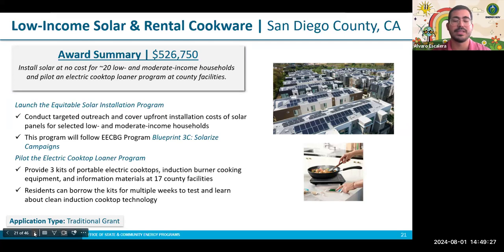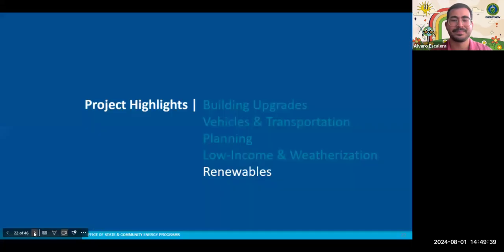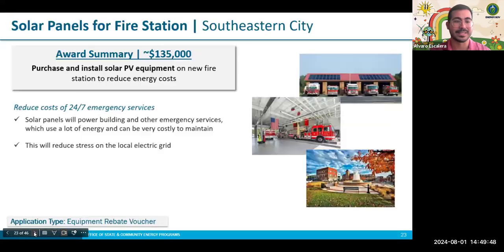San Diego's project really demonstrates how larger cities can deploy EECBG program funds on multiple projects and fronts that address energy burdens, household health, and climate mitigation all at once. Next slide, please. Okay, almost done. Last up on our list, we have some renewable energy projects. Next slide, please.